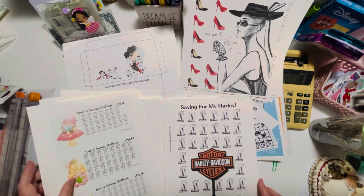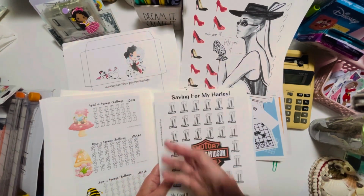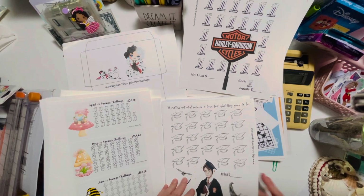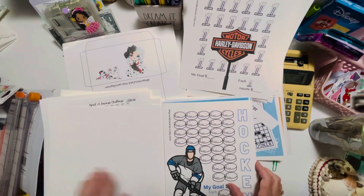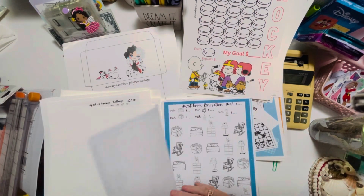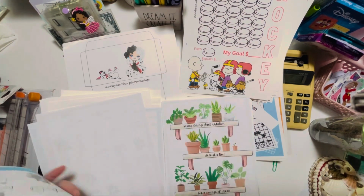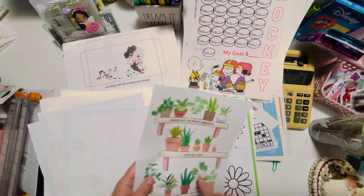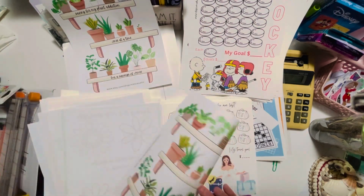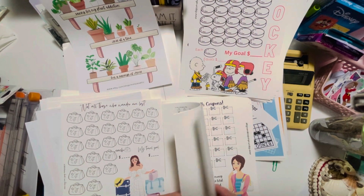So what I would like to do is saving for my Harley. I'll never use that one. So like I'm saying, you may get a saving for my Harley and go, well, I don't need that, but maybe you can pass it on to somebody. So what I'd like to do, again, hockey, is send these out as just a little gift pack giveaway. This reminds me of something. These are not on cardstock, so even though I probably wouldn't use them, I'm not going to send them out. These are the shopping at Disney.